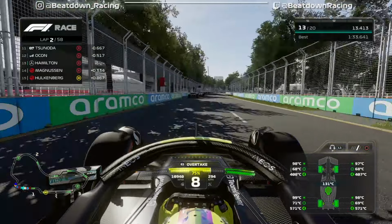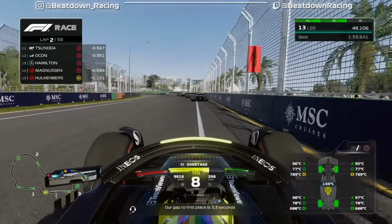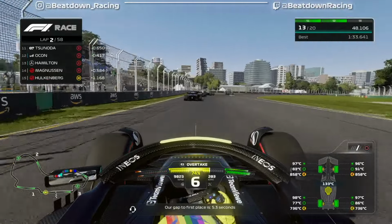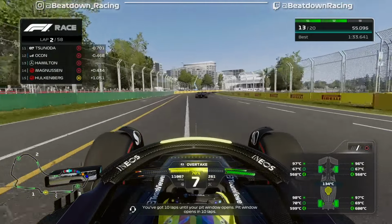Overtake and burn off some of this energy. And you've got P13. Ocon is ahead of you. Less than a second separates you. They're on fresh softs. Magnussen's behind you. Okay, the gap is less than a second. They're on fresh softs. Our gap to first place is 5.3 seconds. You've got 10 laps until your pit window opens.